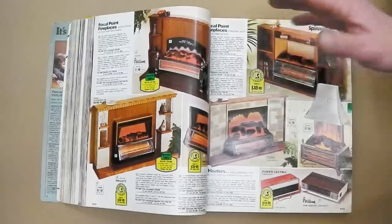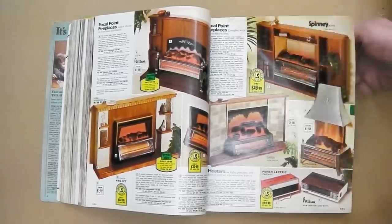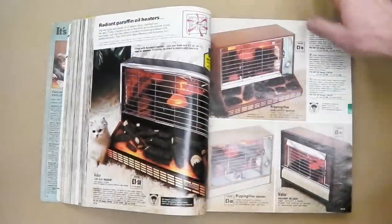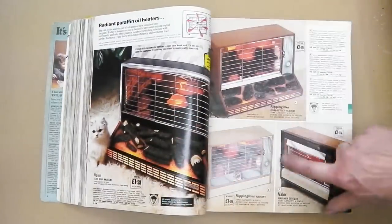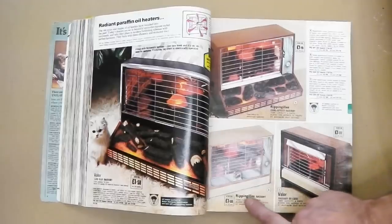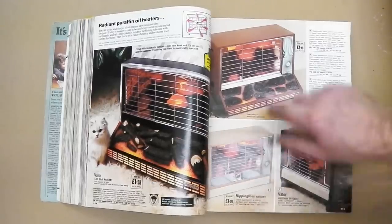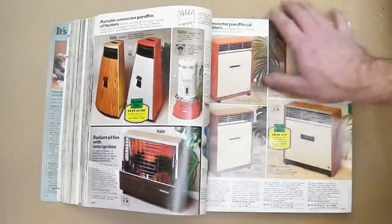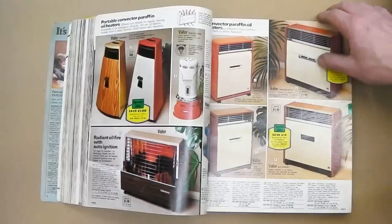So plenty of bar fires were big. We all know this, that this is your classic 70s bar fire setup. A massive choice then of bar fires. That's an interesting one. Ripping Giles Radiant tank capacity. So that's oil. Go on to oil. Paraffin oil heaters. Fancy a house fire, anybody? Check it out.